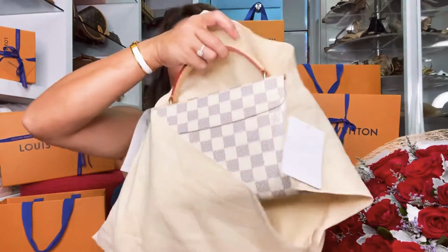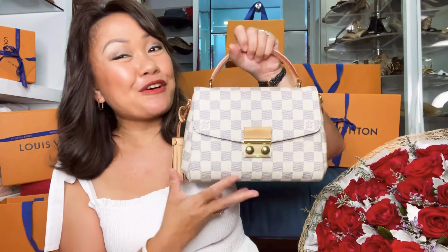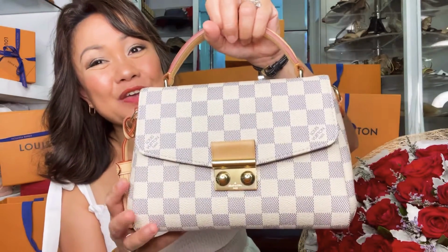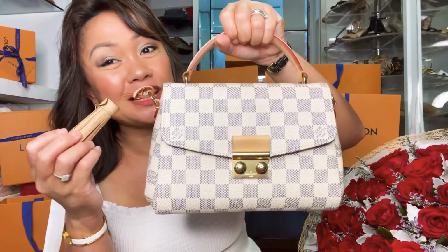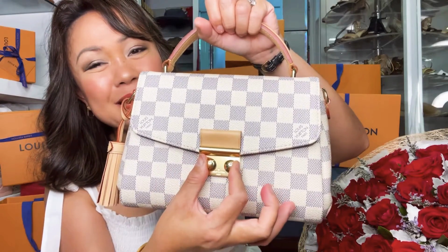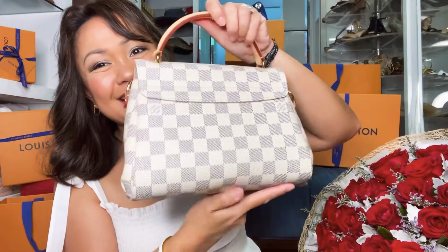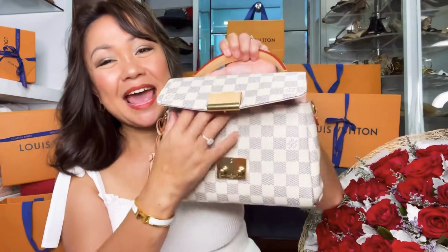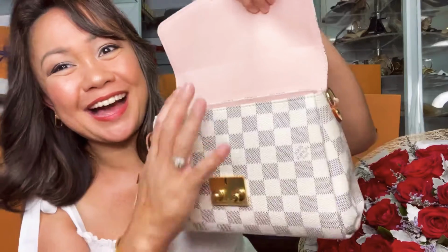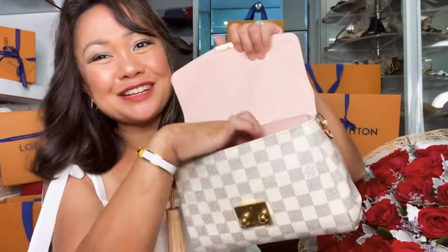So ta-da! It's the Louis Vuitton Croisette, guys, in the Mir Azur print, and of course vachetta leather, gold hardware, and this is what the handbag looks like, guys. You have a top handle here, and of course you have a detachable charm here, and this is the front, which is a press lock closure, and here in the back, this is the side, and that's the back. And then when you open it, it's a canvas pink inside. Beautiful, guys. And then with a pocket over there, and of course the strap here.